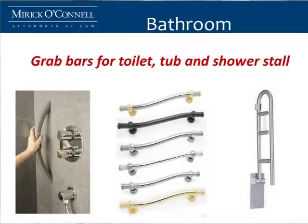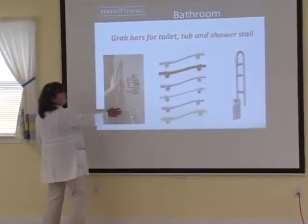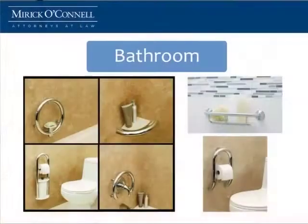Grab bars are ugly. That was what the consensus was for a very long period of time. They looked institutional. Nowadays, grab bars come in a variety. They come made to look like your stone. They come in a variety of finishes and a variety of places to put them.